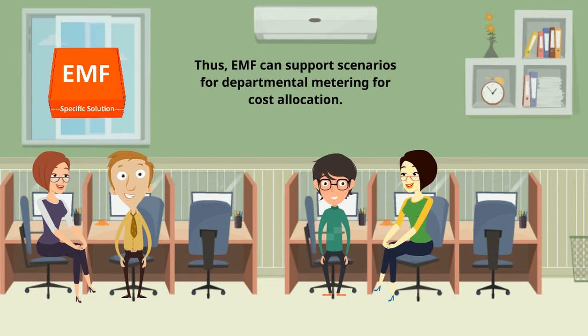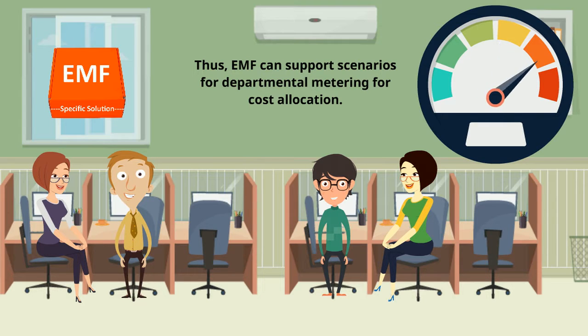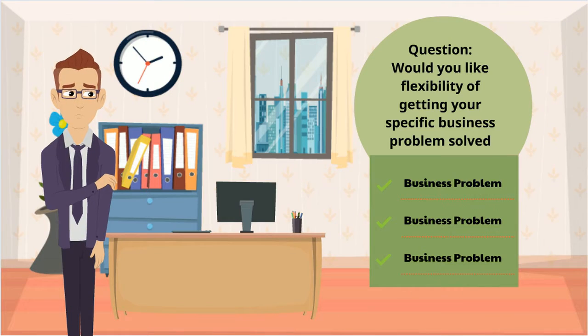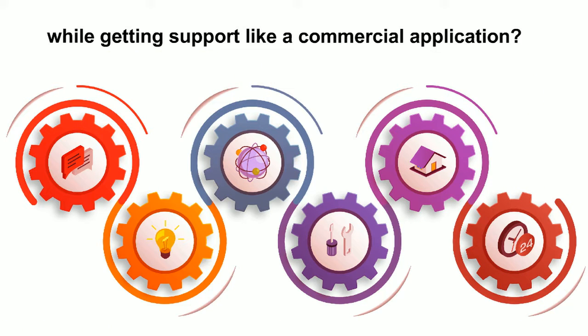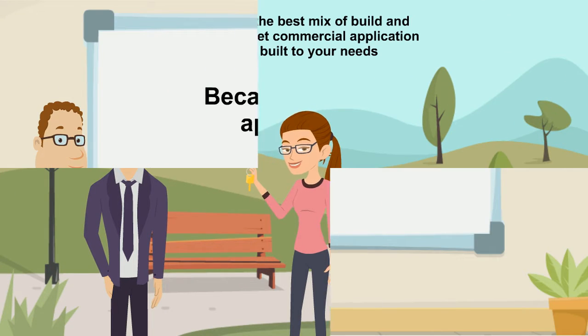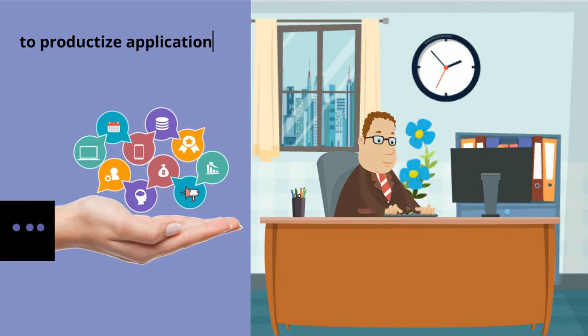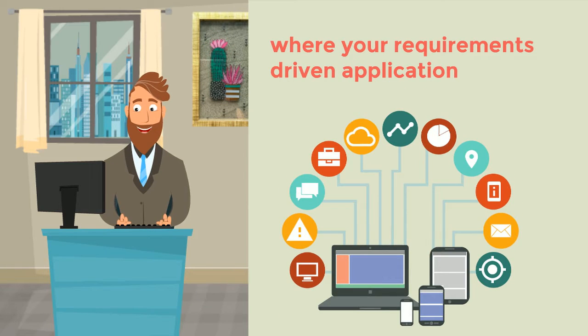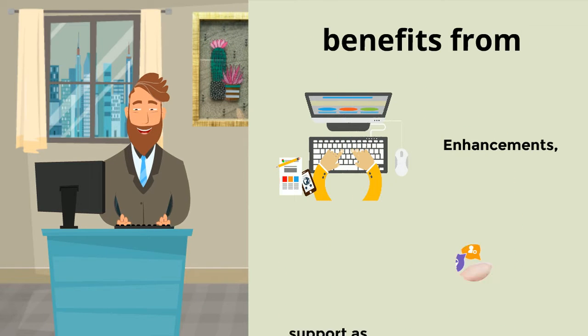Would you like the flexibility of getting your specific business problem solved while getting support like a commercial application? Get the best mix of build and buy, a commercial application built to your needs. Because of the KPF approach to productize applications with generic use, EMF enables a powerful proposition where your requirements-driven application benefits from enhancements and support as a product, thus giving you the best of both worlds: custom requirements and support of a product.